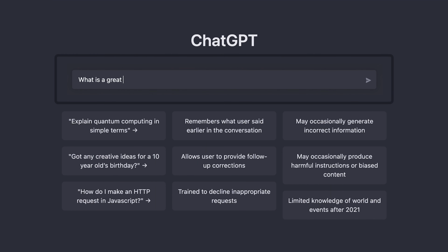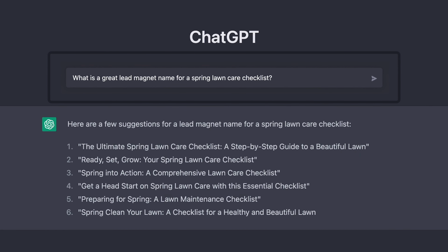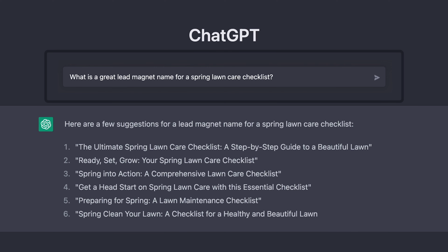Tools like ChatGPT make it much easier to generate a solid foundation that you can then refine and improve through a little bit of editing and through using your own knowledge. And so this really makes the entire process significantly easier. And the use of this tool extends even further if you know how to ask the right kinds of questions. For example, if you want to come up with a really compelling title for your lead magnet, you can go back to ChatGPT and ask, what is a great lead magnet name for a spring lawn care checklist? And again, it'll generate a list of compelling options for you to choose from.